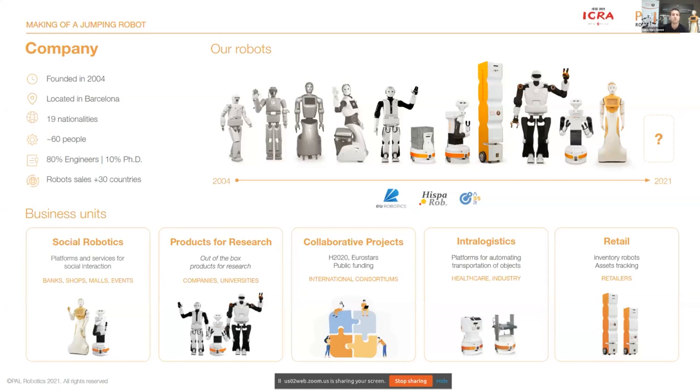We started in 2004 designing humanoid robots. And then the company grew, and now we are about 60 people. We have different business units, so we sell robots for different sectors. We have social robots, which you maybe know as Ari and Tiago, that are used for entertainment, assistive robotics, and service in general. Then we have many products for research. Also, Tiago and the bipeds are part of this family of products.